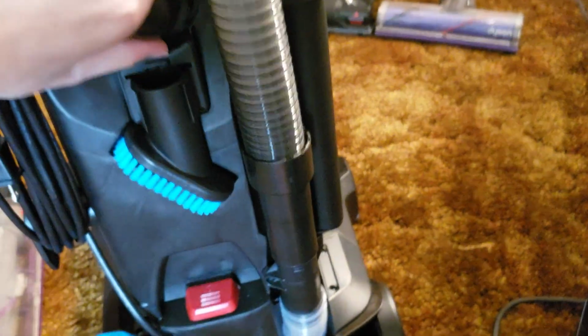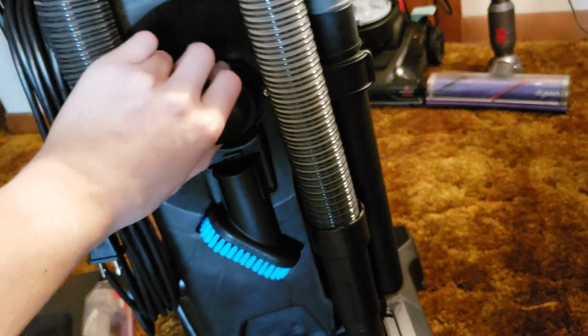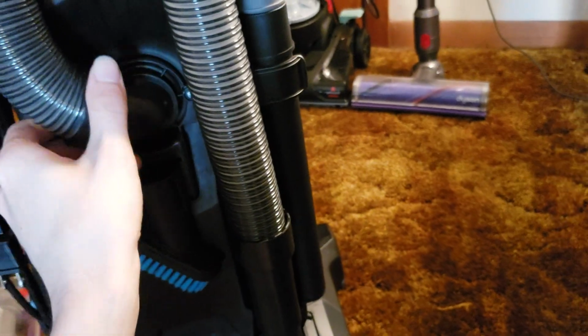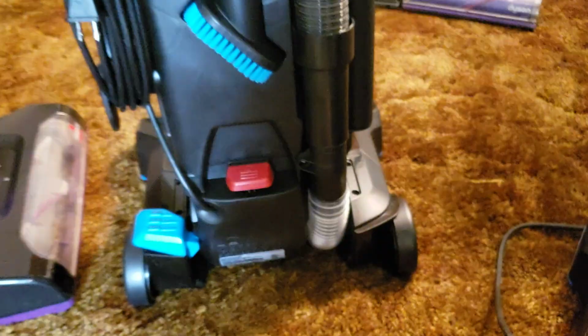Oh, maybe I forgot how to do this. Does it go like this? Yes, it goes like that. So, twist and snap hose, so you can easily unclog it. Very, very easily. No issues whatsoever. If I can get this back in with one hand. There we go. So, that's pretty nice.